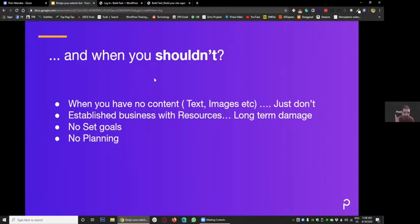Another reason is if you don't have a set goal for the website, and somebody just told you, hey, you're a business, you should have a website, and you said, fine, I'll have a website. That's not a good enough reason. You need to have a goal for the website. What is the purpose of your website? What is the goal? These are super important, and you can't do it fast if none of these things are in place. So if you fall into any of these categories, don't do it fast.